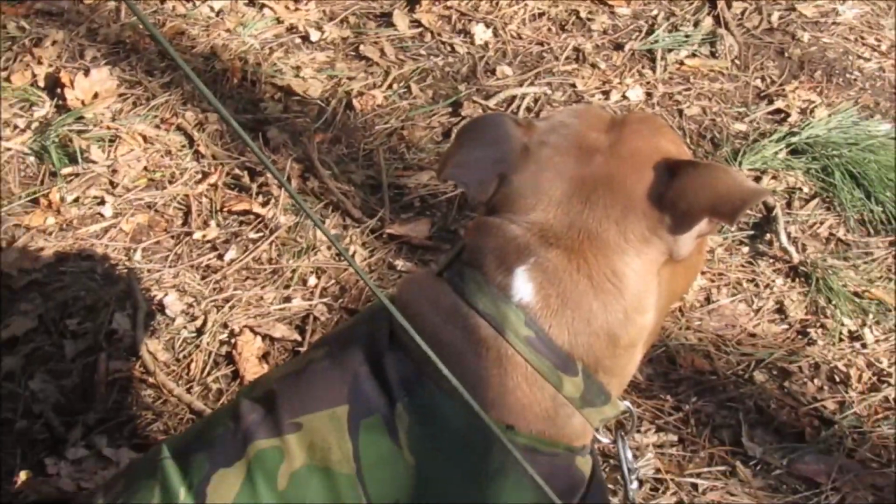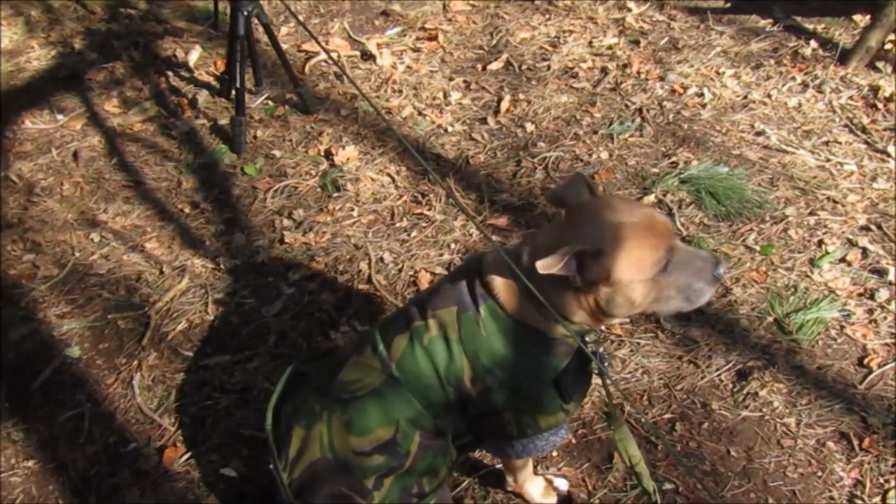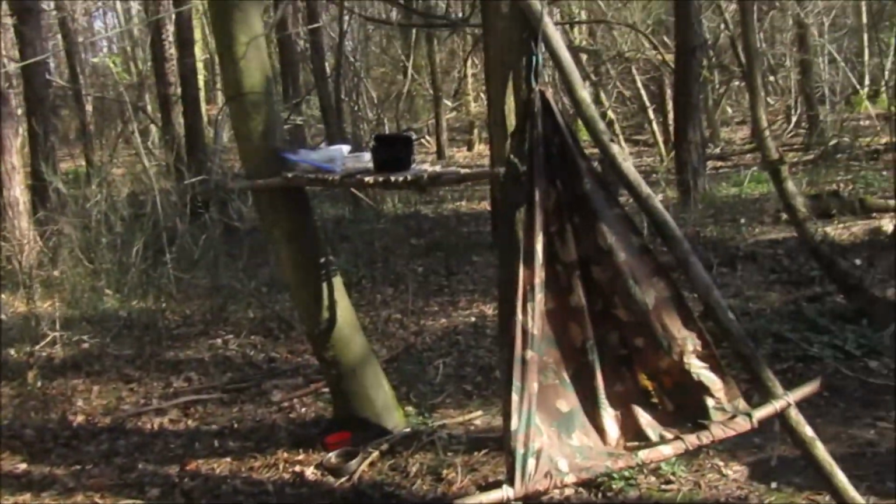Ah, nice one. There's Mr. Baldrick. He approves of it, don't you, Baldy? You approve of it, don't you? Keep going in there. That's my little seat there.